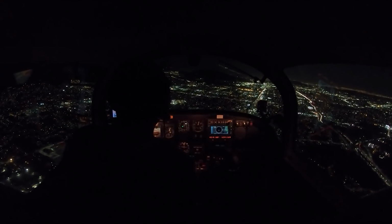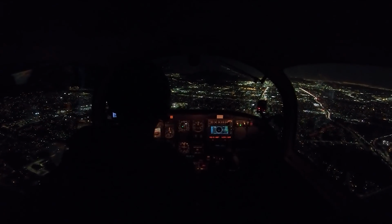Whiteman Tower, Grumman 44 Echo Romeo, Newhall Pass with Juliet. Grumman 44 Echo Romeo, Whiteman Tower, right traffic for runway 30, report crossing the 118. Right traffic for 30, report crossing the 118, Echo Romeo. Grumman 4 Echo Romeo, if able, take approach speed, you're actually going to be number 4 for the runway. Okay, do you want me to speed up or slow down? If you can slow down, that'd be great. I've got 3 in front of you. Okay, slowing down, Echo Romeo. Yeah, it gets a little tight on 30 towards the funnel there.